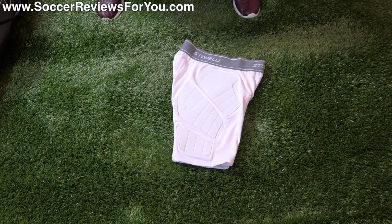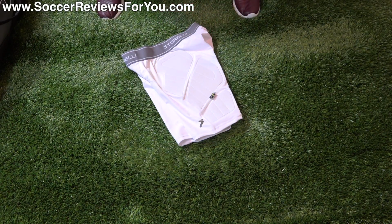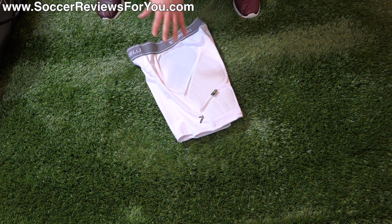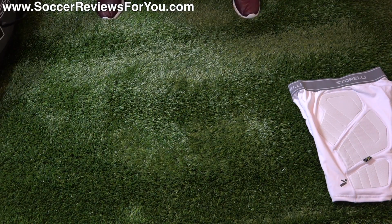It forms to the shape of your leg. You don't feel the extra padding whatsoever, but when you take a knock to the side of the leg, it really does make a big difference in regards to decreasing bruises and Charlie horses and any kind of those small impact injuries that won't necessarily take you out of the game, but they can be annoying. So something like this, a soccer specific pair of compression shorts, I really, really like them. You can pick these up for about $54 US. So I'll move these over to the side and move on to the next item.